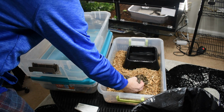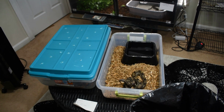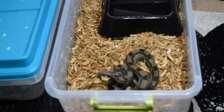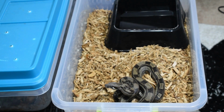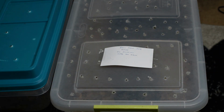So that is all that I do with changing out snake bedding. So long overdue. I was spot cleaning, and then she was just taking massive poops in it, so I had to change all of that out.